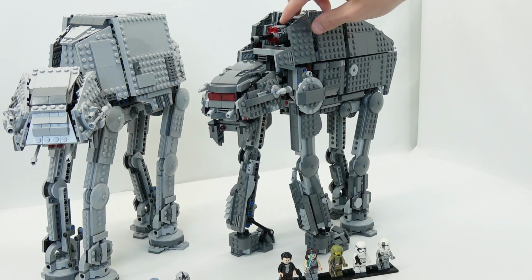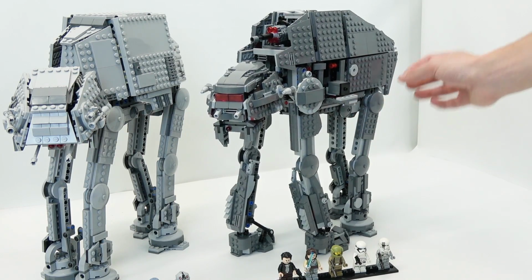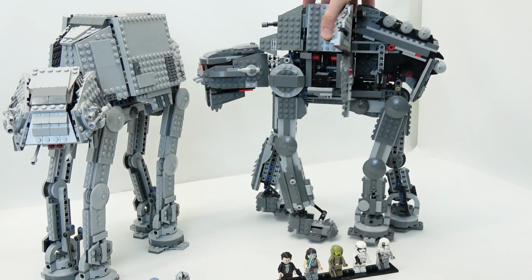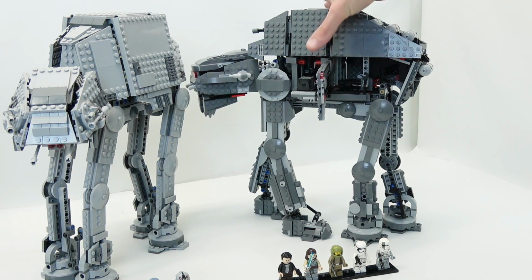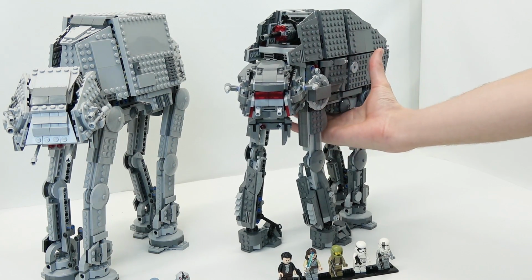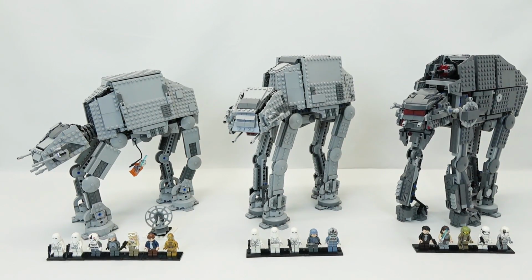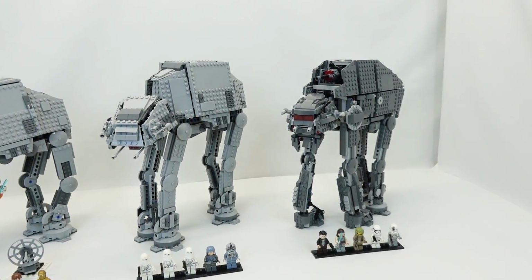This one here, the body also does open. All these different Technic elements will open up to reveal different compartments. And the spot in which you put the minifigures is actually right here. You can put a minifigure in either side. These panels here don't actually open, so it's a good spot that you can grab it from and move it around, no problem. Or you can, of course, just grab it from underneath the body on the belly. So just in general, I'm a huge fan of AT-AT walkers and the Lego sets.